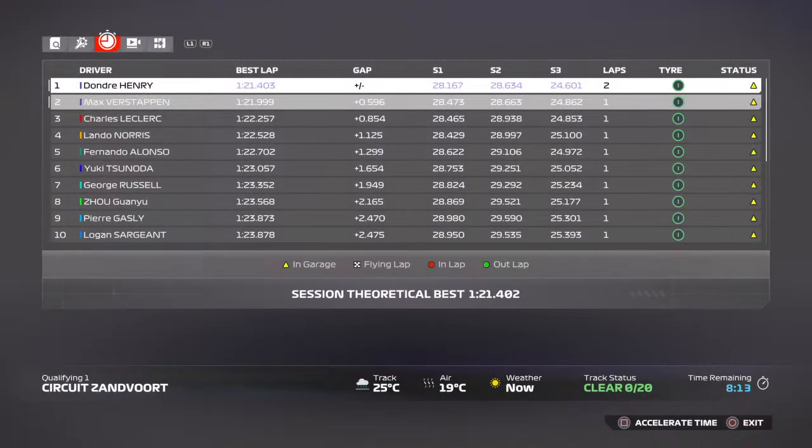I don't know if we're gonna switch to slick tires yet, but let's see. Because right now the track temperature is 25 degrees with light rain with the air temperature at 90 degrees, and the weather that's gonna switch back to dry track is in about 10 minutes time. So yeah, let's see what happens.